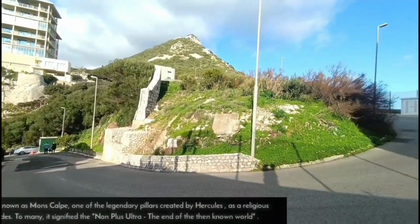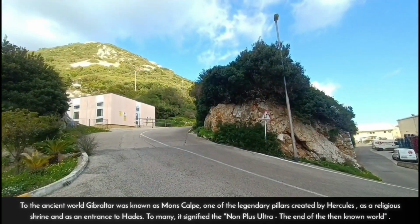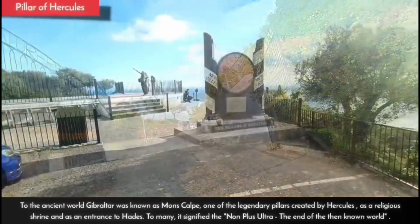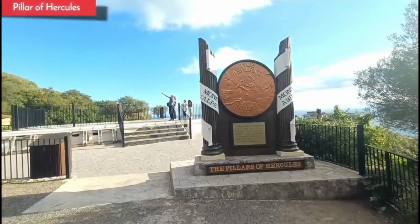To the ancient world, Gibraltar was known as Mons Calpe, one of the legendary pillars created by Hercules, as a religious shrine and as an entrance to Hades. To many, it signified the non plus ultra, which means nothing further beyond, the end of the then known world.